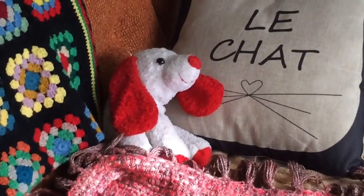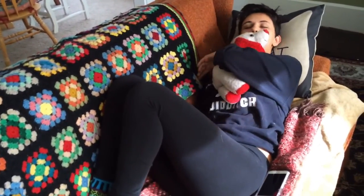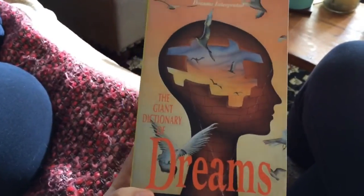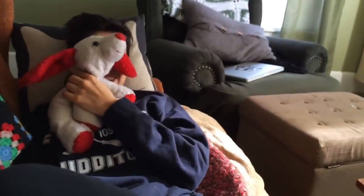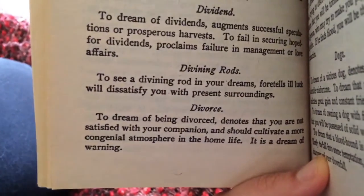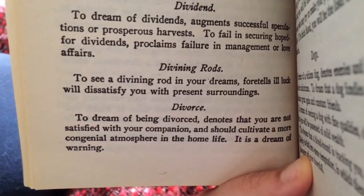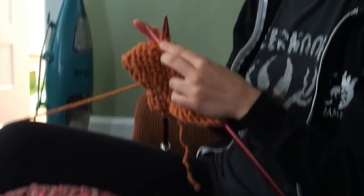Her sick bed. How are you feeling, babe? Bleh. This is the method we resort to when someone's having nightmares in our house. Giant dictionary of dreams. You have a nightmare, babe? Yes. To dream of being divorced denotes that you are not satisfied with your companion and should cultivate a more congenial atmosphere in your home life. It is a dream of warning. Babe! My God, where has September gone?